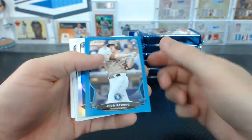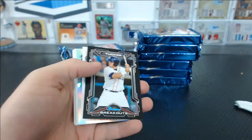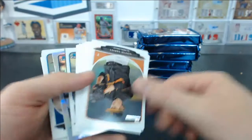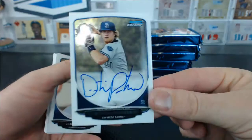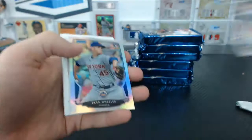Jed Jerko, rookie paper blue. Dylan Manwaring. Let's see here. Josh Fagley refractor. That's it. Hartsmith Bowman breaks. Seriously. I love Bowman. Big O's hits. Can't think of anything. There's been some. Not like big ones, though. Scooter Jeanette. Dustin Peterson for the Padres. Padres have had some good stuff. Tom Wendell Ice, Zach Wheeler, refractor.